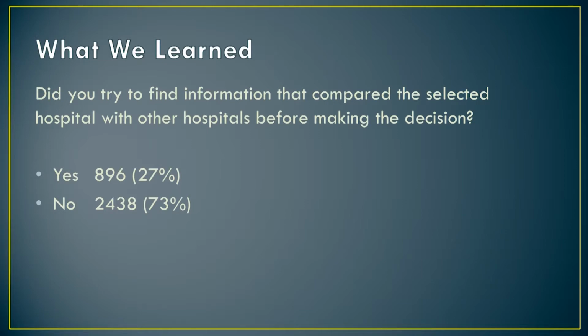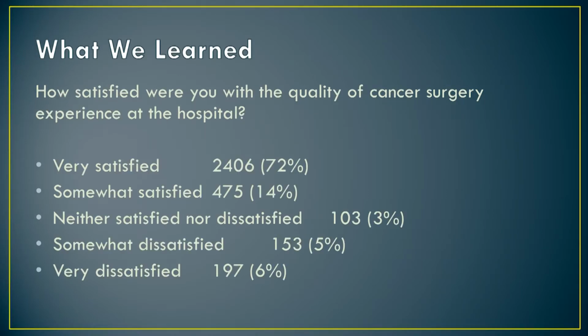So here's what we learned. We asked, did you try to find information that compared your hospital with other hospitals before making the decision? Three-quarters of people said no. To me, that gave a lot of opportunity to help people make decisions. So how satisfied were folks? Interestingly, even though three-quarters said that they did not compare their hospital to others, about three-quarters said they were very satisfied with the care they received. So they weren't regretting the choice that they made.